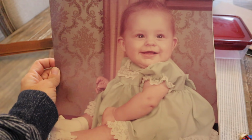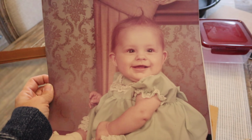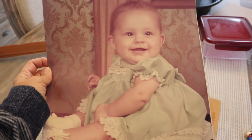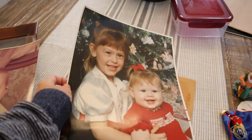I found the best thing in the attic. I was looking everywhere for this. This is my baby picture. It's the only baby picture that I have. Oh my goodness, I have the best pictures in the attic. I'm gonna get them out and put them in frames.